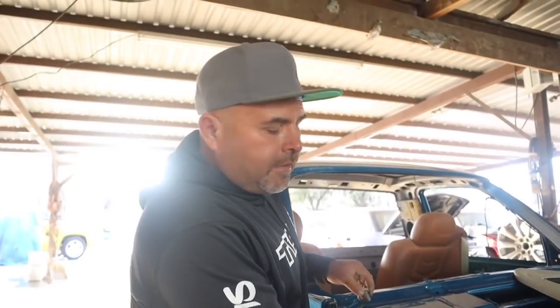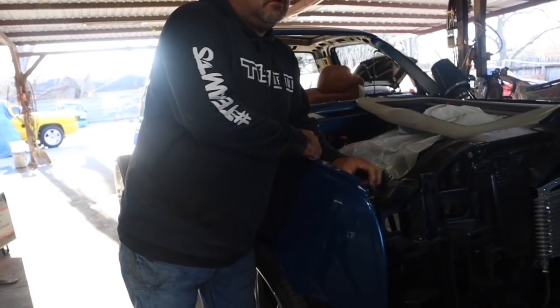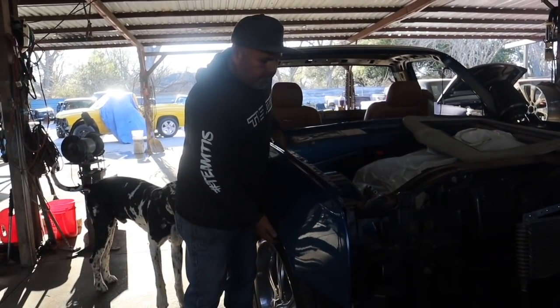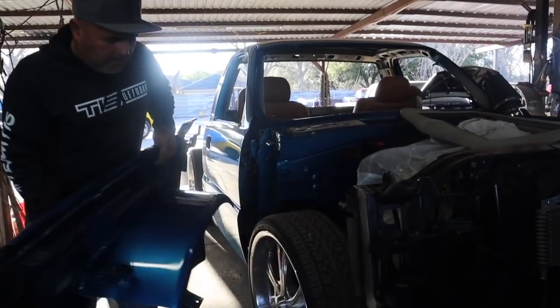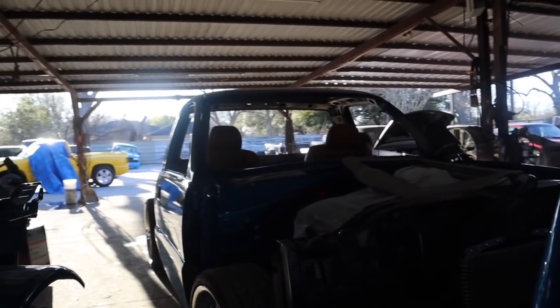Gotta take the fenders back off so we can work in here. Then we'll put them back on. Fenders are done. You got to see the paint through the inside and out. I gotta find a place.